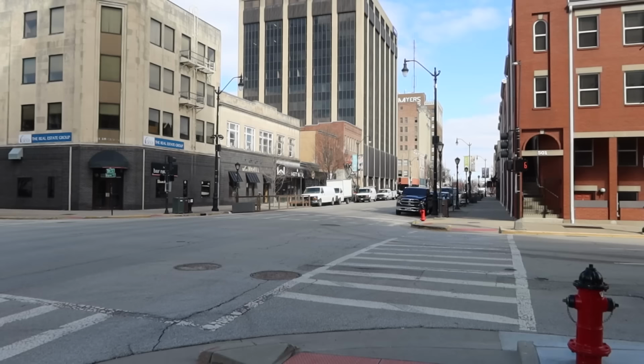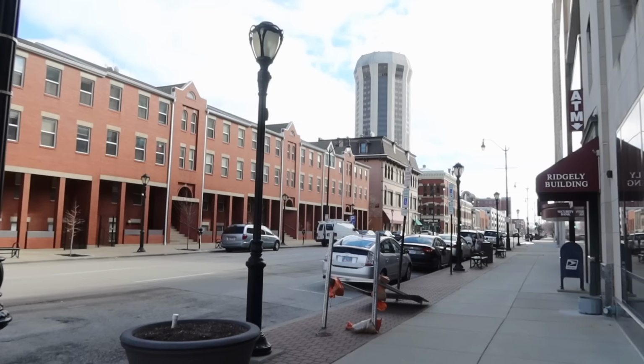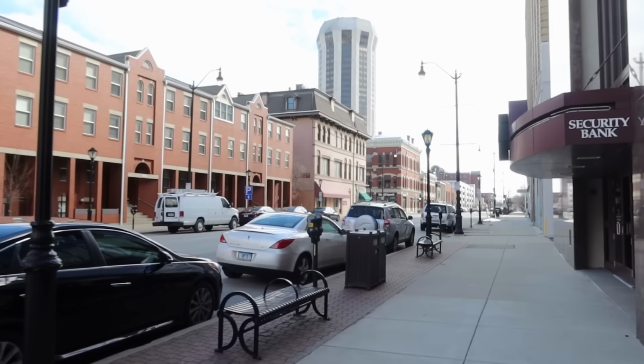Cost of living here is very low though. Median home value, $140,100. That's pretty cheap for a large city. Let's see, crime. Crime's a little high. 47 incidents per 1,000. U.S. average is 23, so that's about twice higher than the U.S. average. I'm not gonna lie, I was surprised to see that. The town looks real nice. We've been here a couple days already.